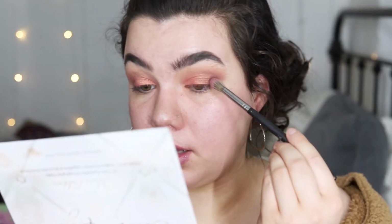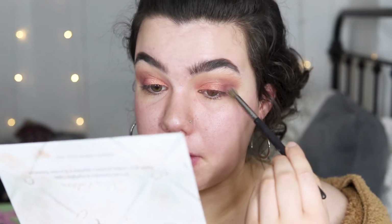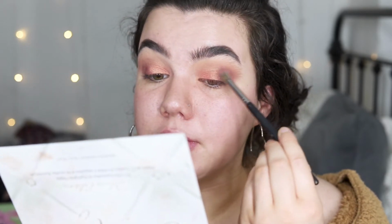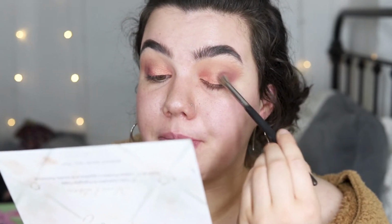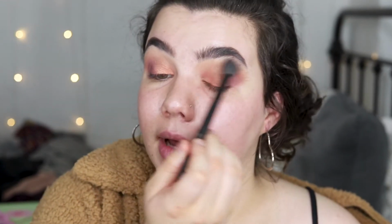And I'm just dipping back into that more dusty rose shade on that number 5 brush and lightly going back and forth in the corner to diffuse those edges of that peach shimmer shade. And same thing with that number 11, but I'm not adding new product. I'm just doing a couple windshield wiper motions.